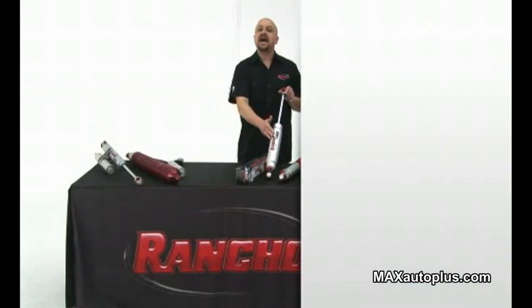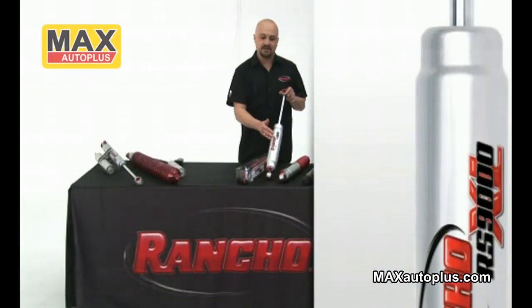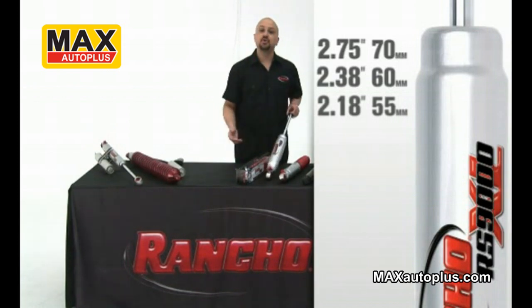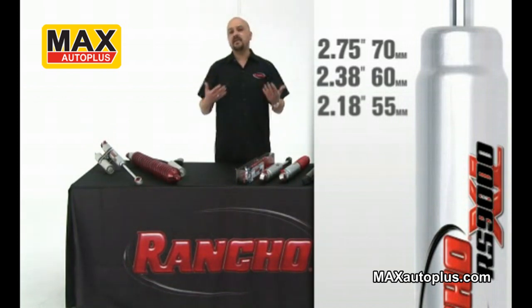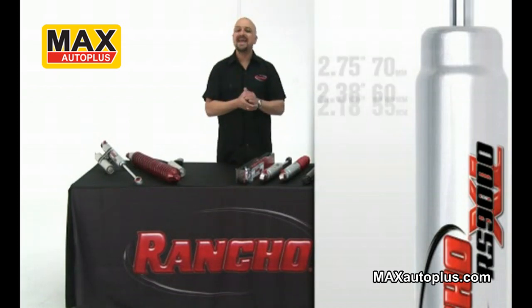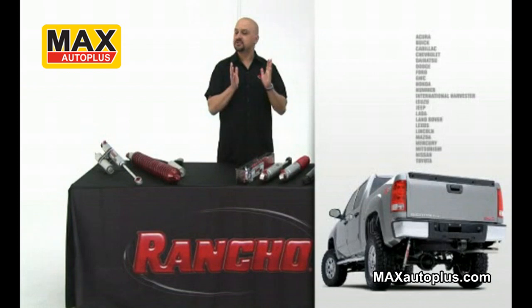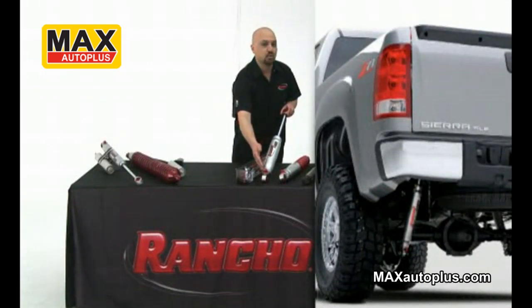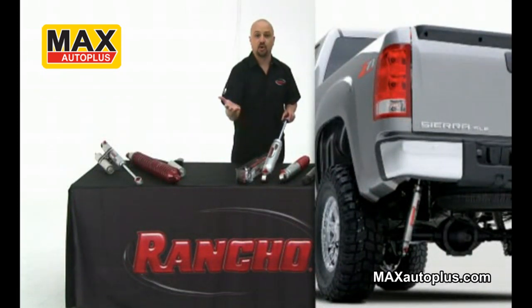We have two new sizes in the RS9000XL line: the 2¾-inch reserve tube that I'm holding here. We also have a 2⅜-inch reserve tube, and then the standard 2.18-inch reserve tube, where space is a real concern. And every one of them is engineered to the specific application that we fit. Each also has the myRIDE tuning system and is ready to upgrade to the wireless controller whenever you are.